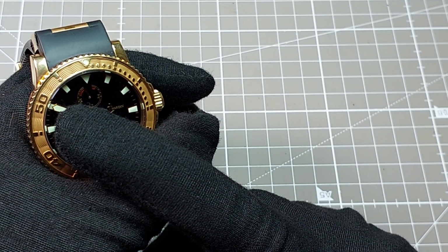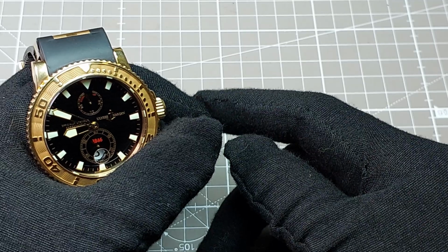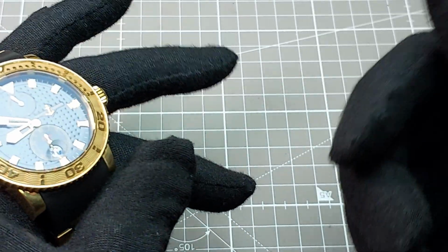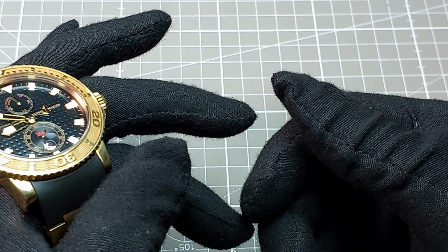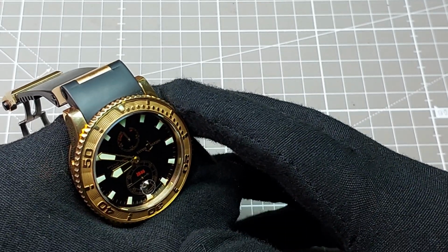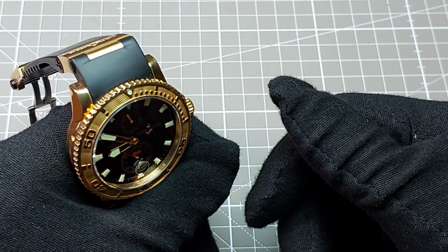Ulysse Nardin Diver Titanium, reference 1183-170-3-93. Pretty name. But yeah, the second option, again on the screen here, is the Ulysse Nardin Diver Titanium. This is a sportier option. This watch retains the marine theme but comes equipped for underwater adventures with water resistance of up to 300 meters.